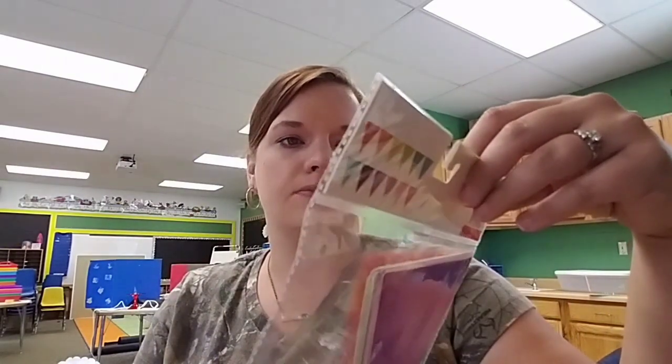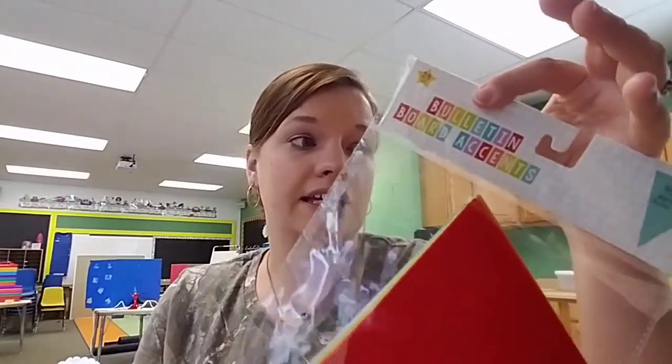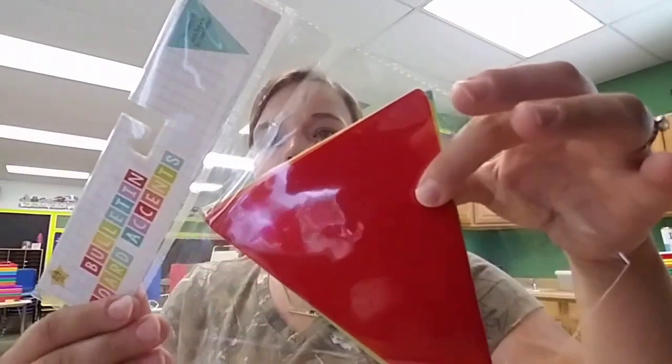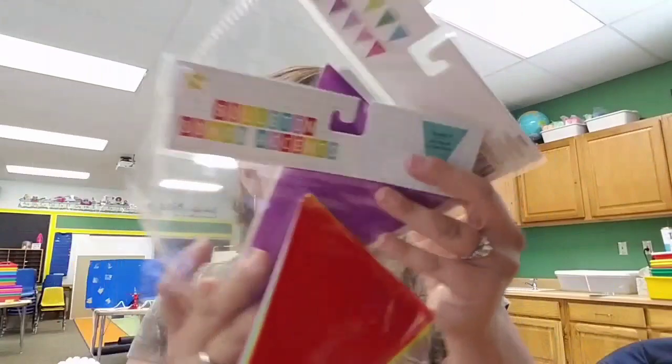One thing I did get that I hadn't seen at Target before were these bulletin board accents, and they are dry erase banner pennants. I really like them, and I have so much ribbon that I can just string my own ribbon and make my own pennant. I like this one because you can customize colors, you can customize how many letters you need, if you want to put spaces between words. I just love that. And this is $1, so I got two of these. So I plan on putting those on my bulletin boards along with the other banners that I've already purchased.